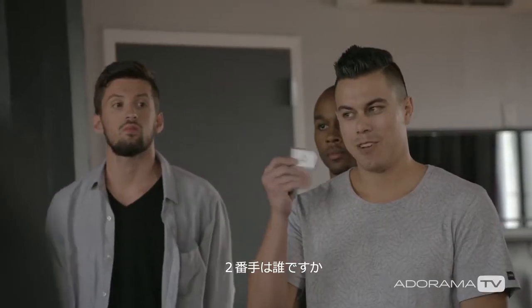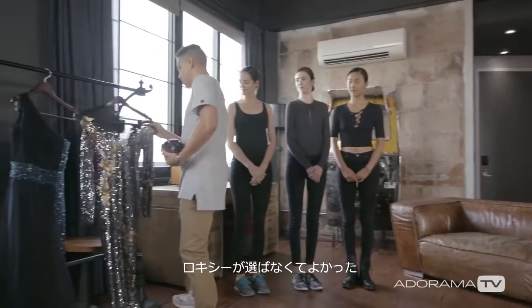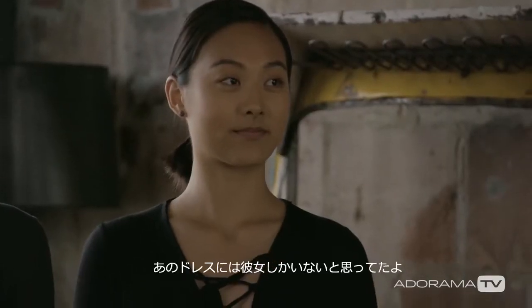Okay, who has number two? Number 2. Here we go. When I first walked in the room, I just honed in on that one. I saw that dress and I was like, I would love to shoot that dress. And luckily, Roxy didn't pick it. Thank you, Roxy. And then Cheryl stood out to me. I thought she was a great looking model and I thought she would pair well with the dress.